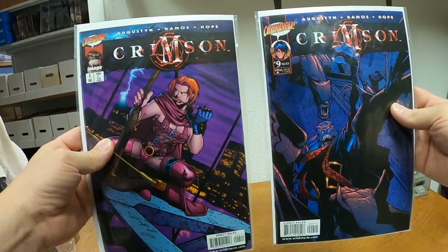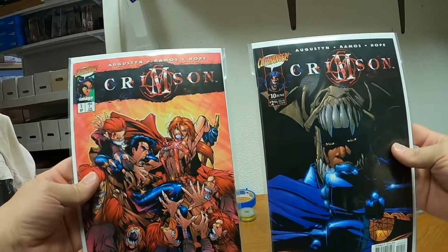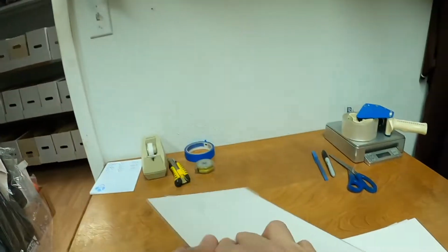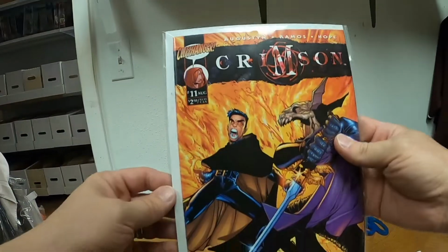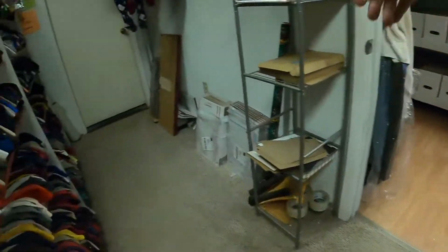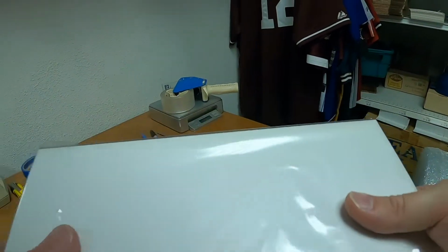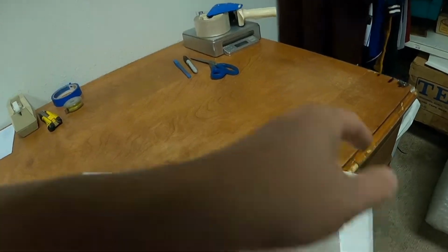I don't think 1 through 11 is the full series, but that's what I had. I had 1 through 11 complete. And I don't even know where I got these from. These have been listed for quite some time, and I have no recollection of what collection I got them from. We're going to put them in a tie-back envelope.